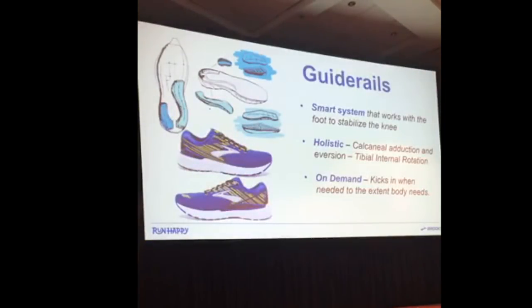To end this, I want to talk a little bit about a technology that has come out of this. The philosophy is not only matching a shoe to a runner, but also how we build shoes. Later this year, we're going to introduce the concept called guide rails. It's going to be in our Adrenaline, our Transcend, and our Ravenna. Starting in November, you'll be able to see these shoes. I've got these shoes in a bag that you can see after the presentation.